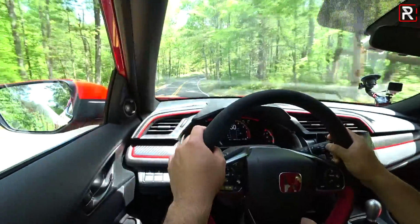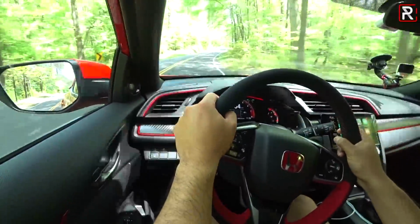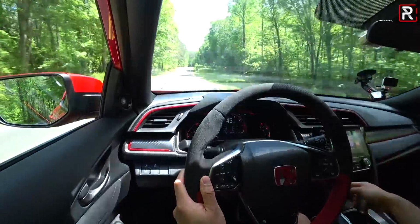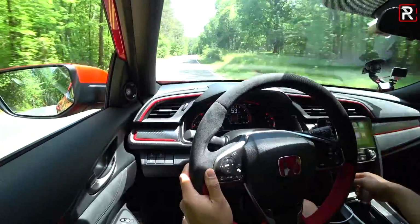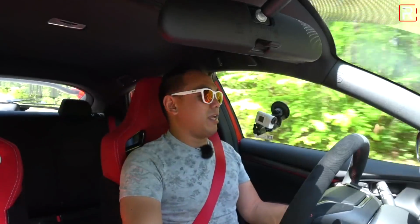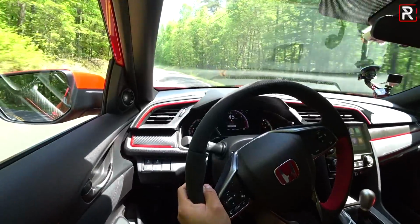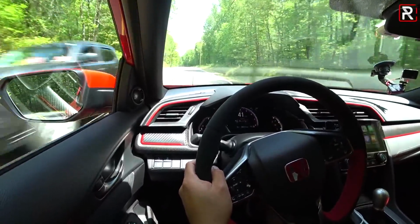It still will get to 60 in around the mid 5-second range. And if you get the launch right, it'll do it in under 5 seconds. I've seen it as quick as 4.9. And even though the exhaust still sounds boring in this thing, I have to say I do like the active sound control. Now, first of all, I'm gonna switch it over to comfort so you guys can hear the difference when it's in its quieter setting.